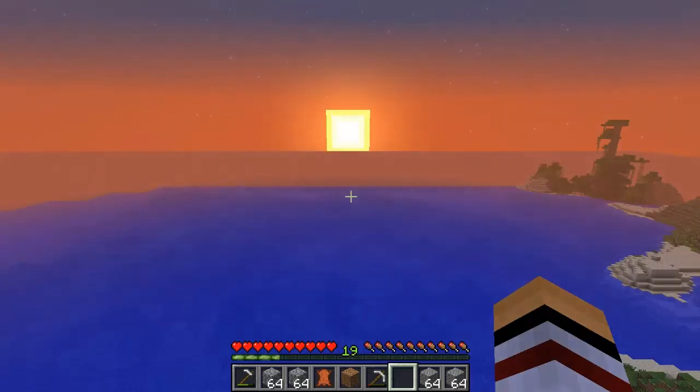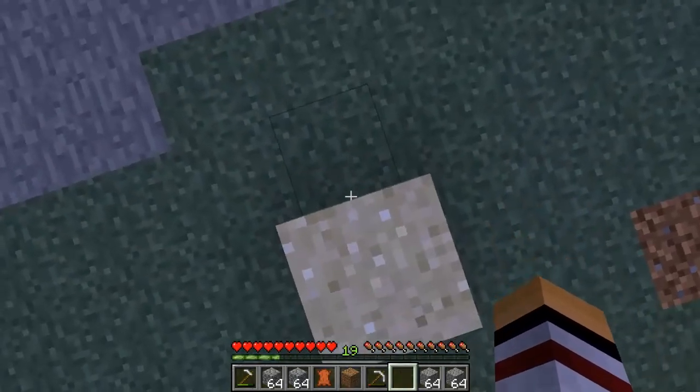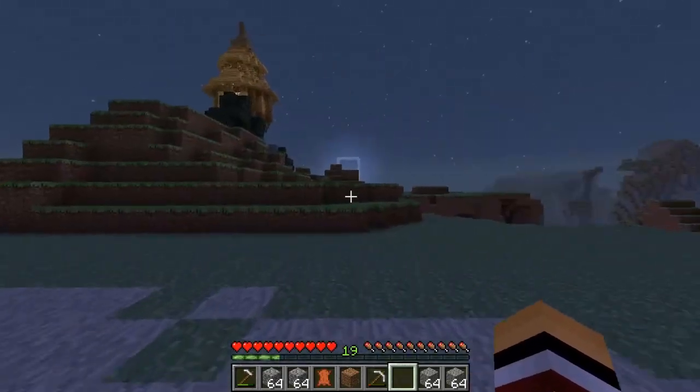Sunset's making me tired. Yeah, so this sand is just marking the one corner of the structure. The door will be here, and it'll come back out and go that way, and you'll see in a later video when I finish it.